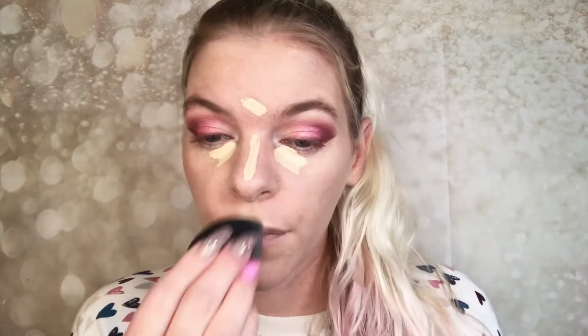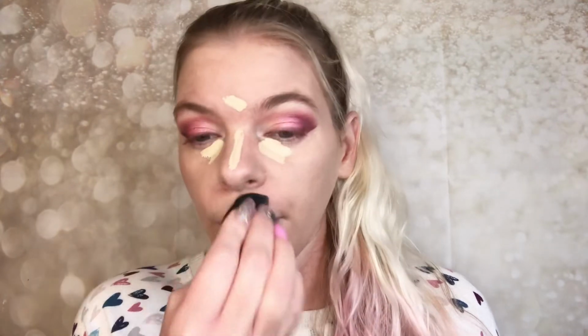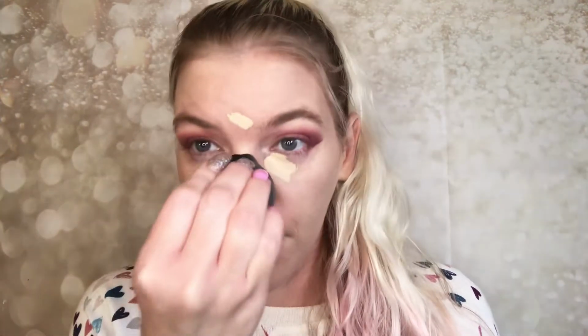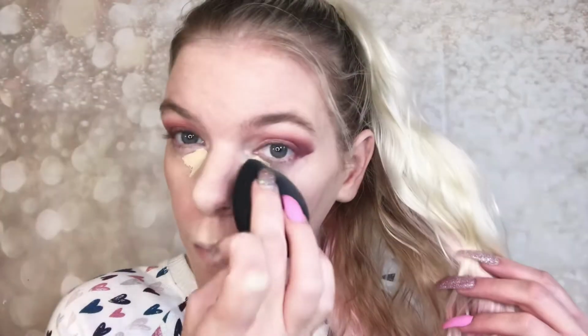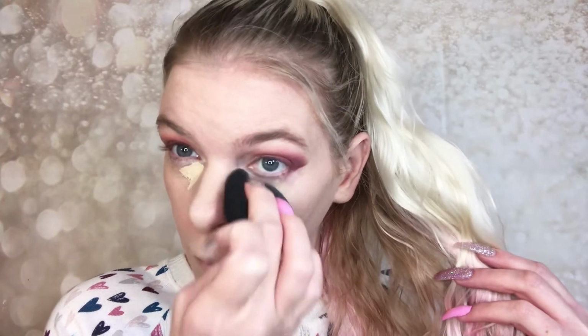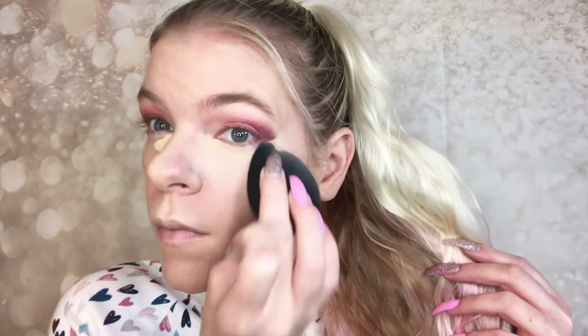And again, using the same sponge I have been using from Hailey's Beauty. And we're just going to pounce this into the skin. Go down the bridge of my nose. And you can see already that highlight that it gives. And right here, when I'm finished under my eye, like literally look at the difference between the two eyes.